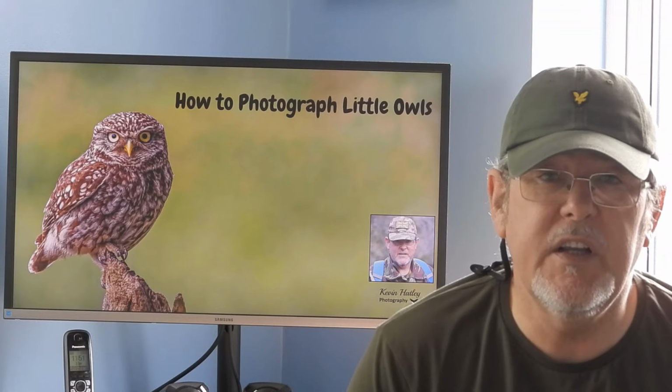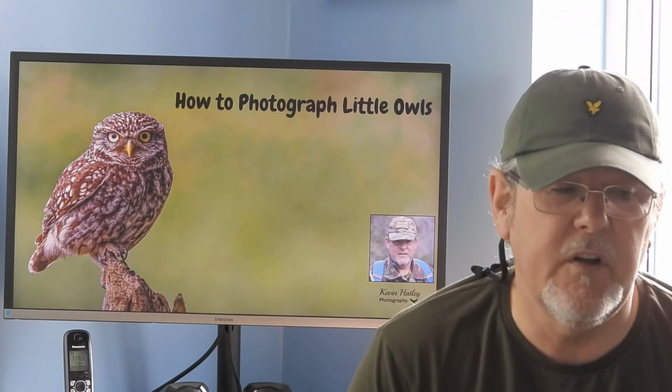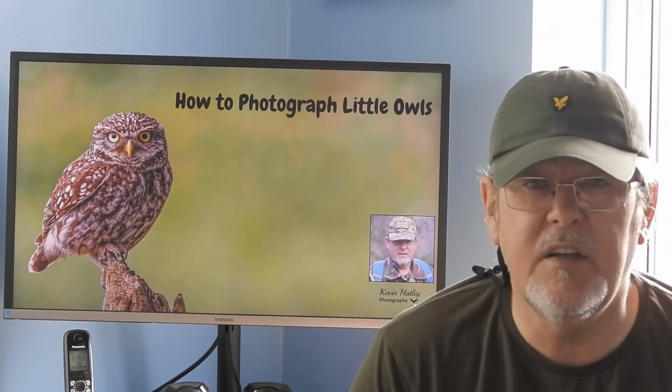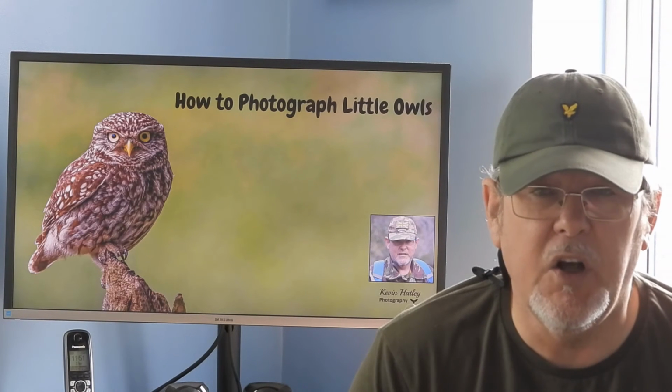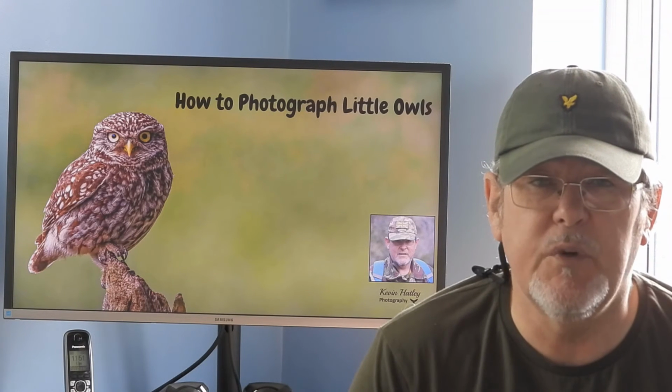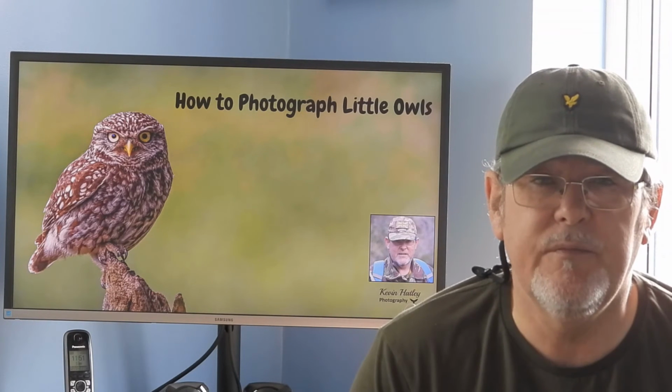Okay, that covers the top 5 tips that I've got for photographing little owls. What I'd like to do now is share with you what I consider to be my favourite little owl photographs that I've taken during this project to photograph the little owls, which I've thoroughly enjoyed. So please enjoy.